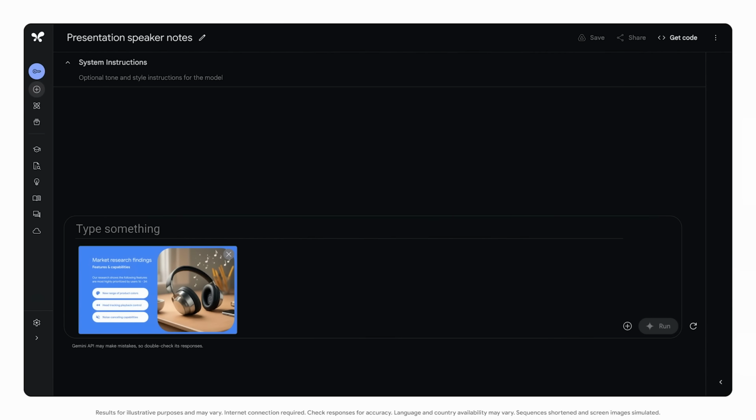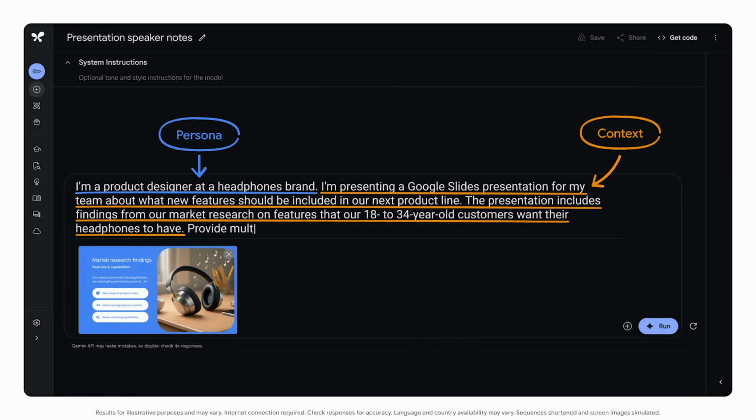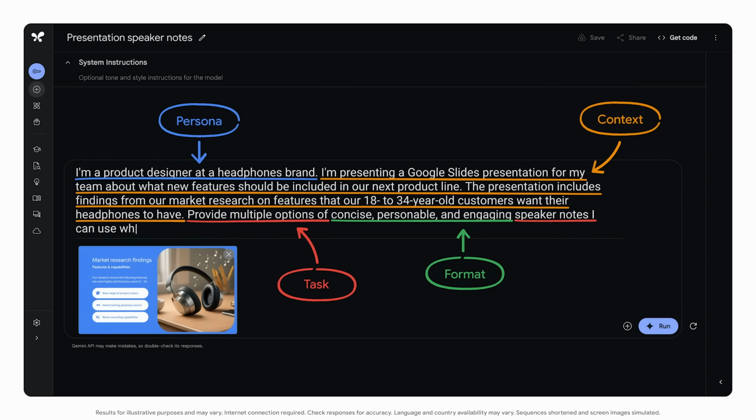First, we'll add the persona and context. I'm a product designer at a headphones brand. Here's where we'll paste in the context. Then we'll give some more direction on tone and specify the format. Provide multiple options of concise, personable, and engaging speaker notes I can use while presenting this slide.